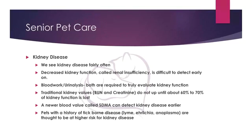So cardiac disease, we covered that. Things that you could be watching for at home that may suggest cardiac disease: coughing, exercise intolerance, elevated respiratory rate. If you have a coughing dog or cat, and cats tend to not cough as often related to heart disease, but one thing you can do at home is count the respiratory rate at rest.